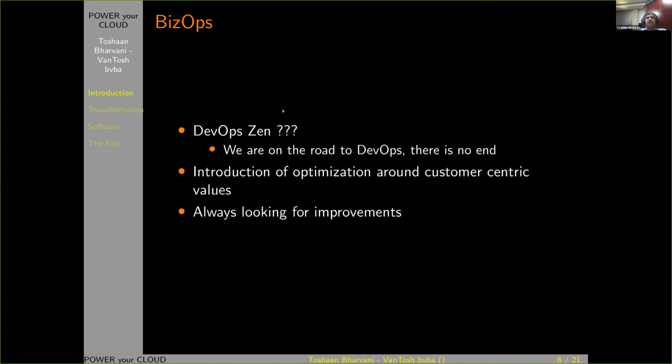And now that we have all of this, did we actually reach a real endpoint? No, because to do DevOps, or to even think about it, means that you have to embrace a new philosophy, a new culture, and there is basically no end to that. It means that you need to continuously optimize, continuously improve yourself, continuously keep innovating and enabling multiple players in there.